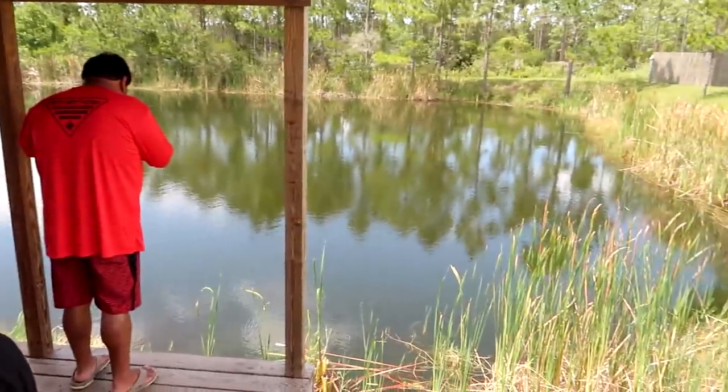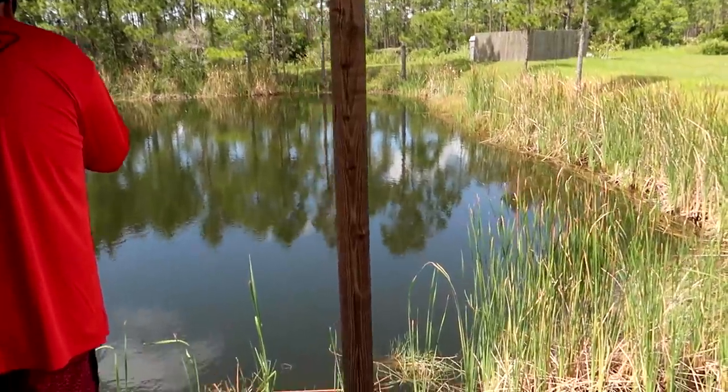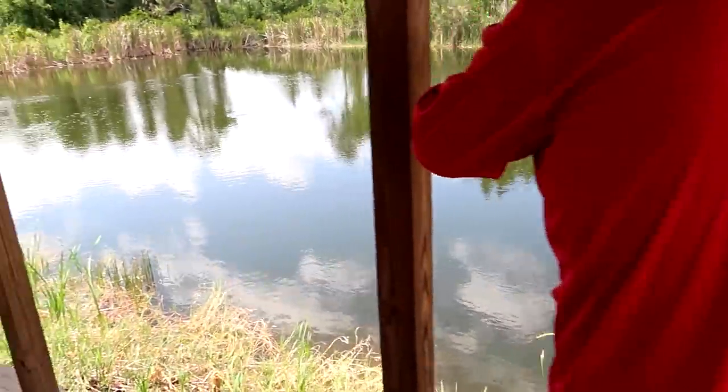But in this video, we're gonna be bass fishing. They actually have a bass pond right here. Has some really big bass in it. And we're gonna end up getting some live bait since you guys want to see another live bait video and see if we can get some of these monster bass that live in this pond to bite. So this is the pond right here. It's a beautiful little place.